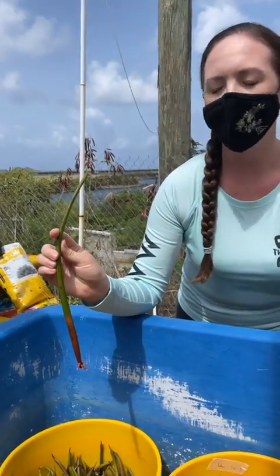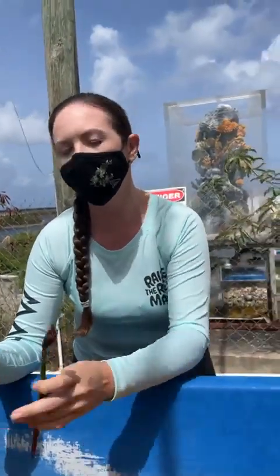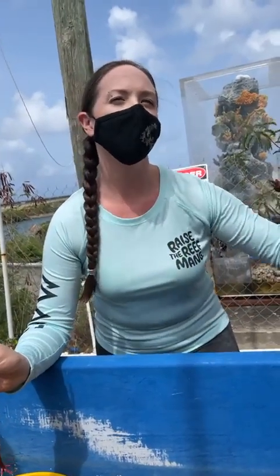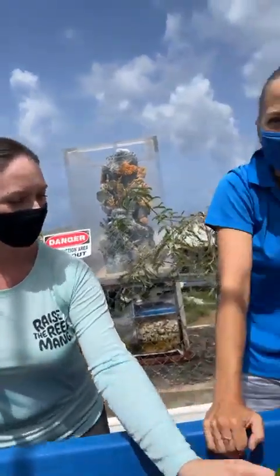And some mangroves are known in places as walking trees because the roots can help pull them in one way or the other. And so maybe they have a lot of shade growing by them and they want a little bit more sunlight, so they'll use their roots to kind of pull the tree over one way or the other. That's so cool. Yeah.